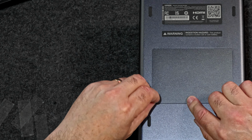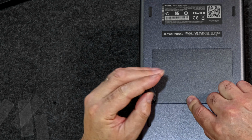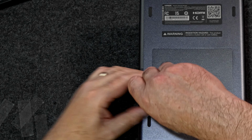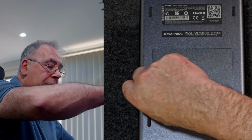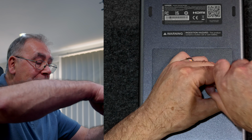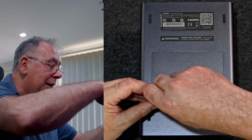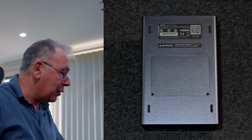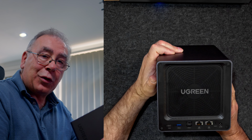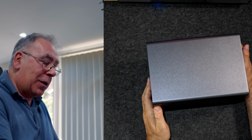Now this is spring loaded on one end, as you can see it's sticking up a little bit. Well, you probably can't see it, but it is. So it's spring loaded on this side. Otherwise you might have difficulty in opening it up, which UGREEN have done a very good job on thinking things through and setting this all up. Job done. That's it. So we've got all the hard drives installed, whether they be for storage or caching.